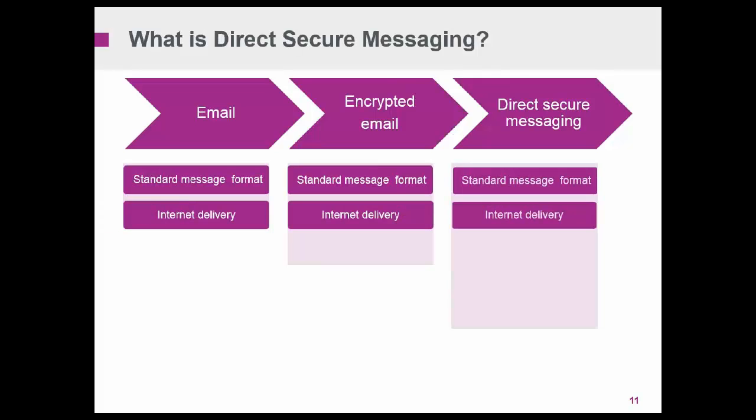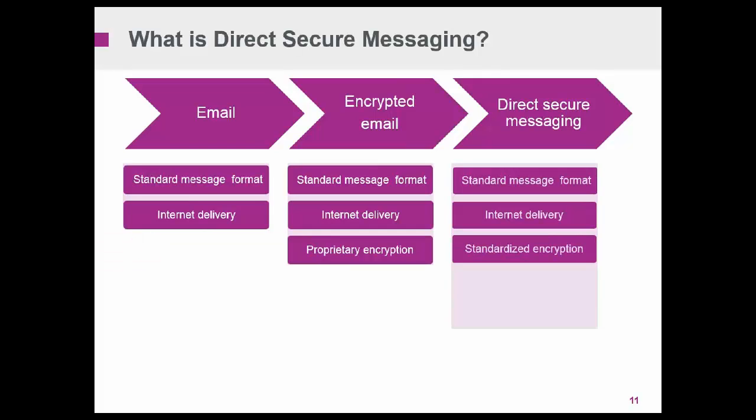This is where they become a little bit different. Encrypted email and direct secure messaging both encrypt the message, but encrypted email is a proprietary encryption based upon whichever vendor is providing the encrypted email, whereas direct secure messaging uses a standardized encryption based upon a public key infrastructure. Direct secure messaging also meets the needs for identity validation. This is part of our privacy rule compliance. When the direct secure message is created, each of the individuals participating has a digital certificate issued to them. That digital certificate requires that they've been identity validated.